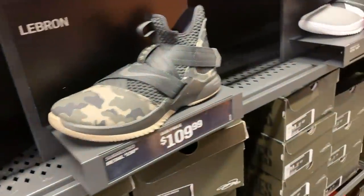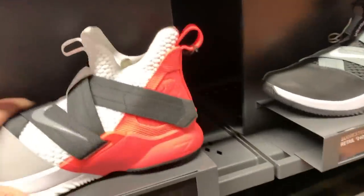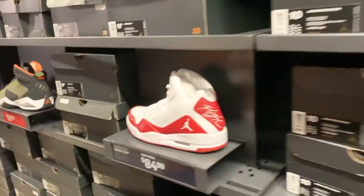Still got some 12s here. These are 12s, right? Yeah, Soldier 12. I'm lost. Yeah. I kind of like this colorway. Kind of cool. Some more weird Jordans.